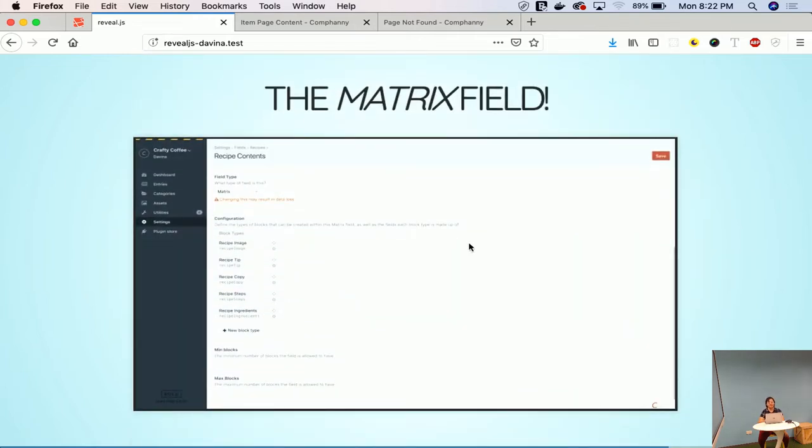Then another one that is really cool is the matrix. Craft CMS comes with a lot of different kinds of fields, but I think the really cool one is this matrix field, which basically allows a user to really structure the positioning, to position the content.